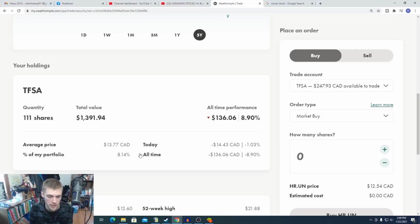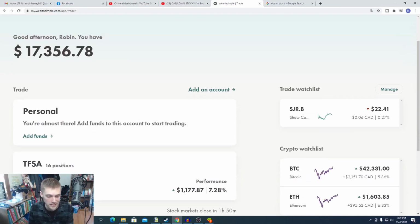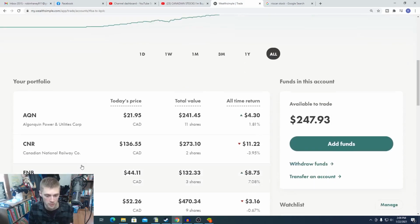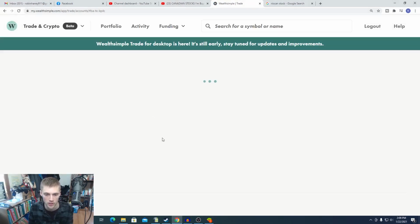So I'm probably not going to be buying any more of these REITs, or I'll just be buying them in small dosages here and there. Once again, they're both monthly distributions, so those dividends will get reinvested back into the companies. So that's the REIT I'm buying in today's video. I hope you think that's pretty cool. Let me know what you think about REITs and RioCan. I'm just going to refresh the page really quickly so we can see the portfolio value get updated.